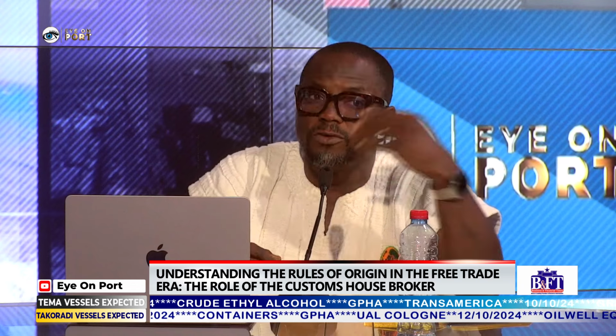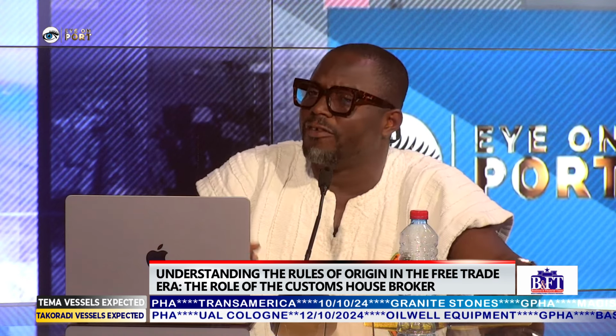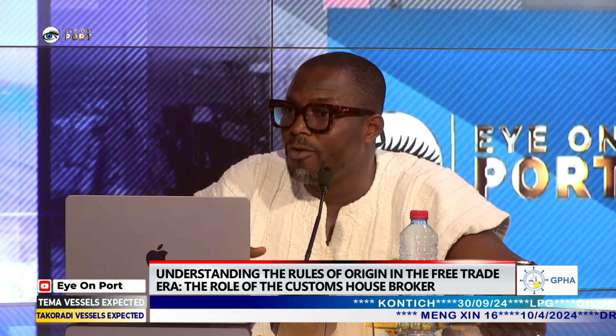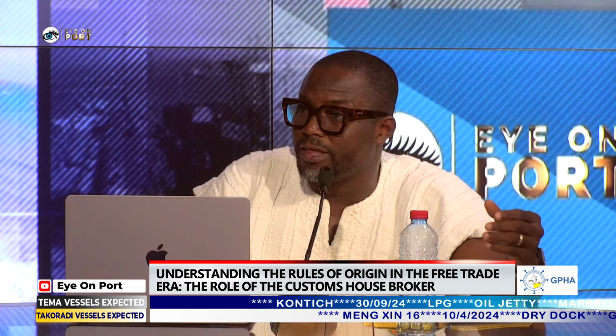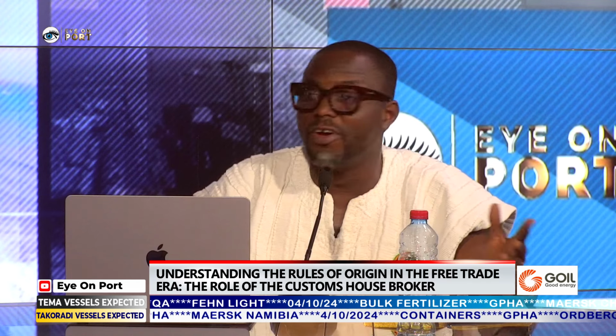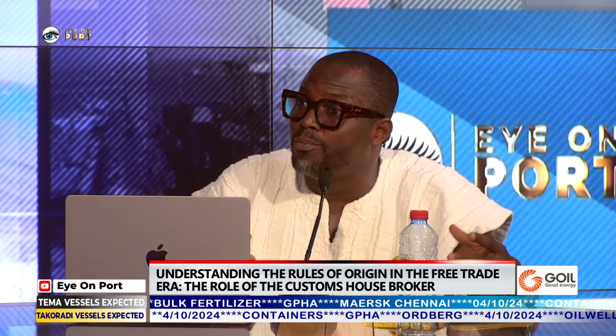So when you have to export such a dress, or this attire, you have to be able to determine whether it is sufficiently transformed. And if so, were the components that came to Ghana from non-originating countries or from African countries? There's a technical word called accumulation, and there are various levels. AFTA makes it easier for us because the idea is to boost trade.